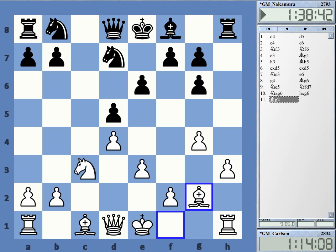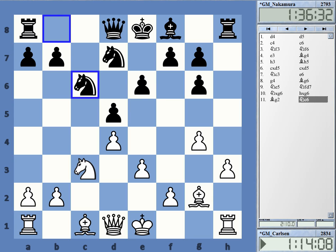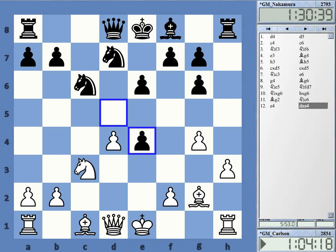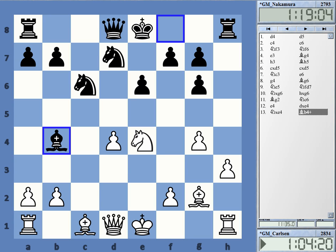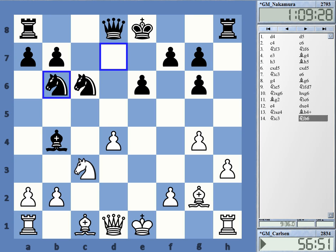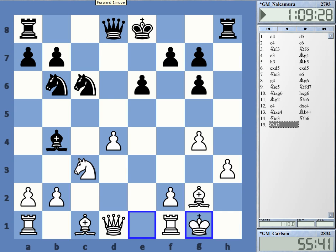White took, bishop g2, knight c6, and e4. Carlsen wants to open up the position for his two bishops. Certainly a logical choice. Taken. Check. And check. Why not? Develop with check. Accelerate castling. Knight b6. This attacks the pawn and was just ignored by Carlsen.